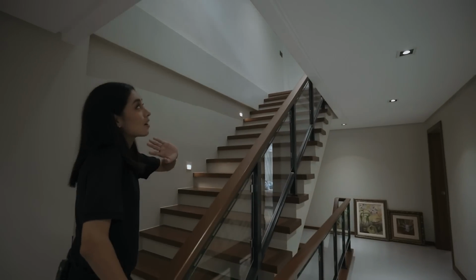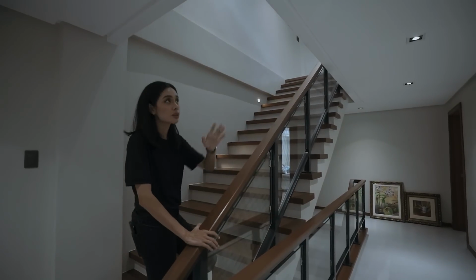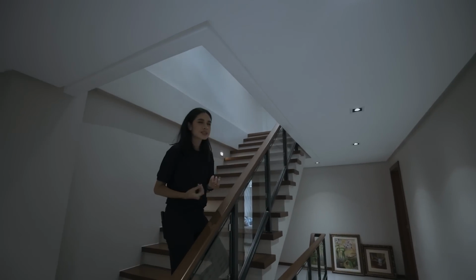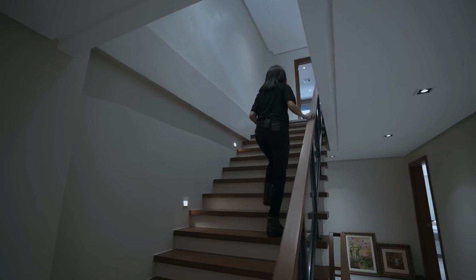So the hallway ceiling is also pretty flush, but you do have shadow gaps on the side, and here in the middle, you have these. So, you know, it keeps it interesting visually, but it's still very minimalist.